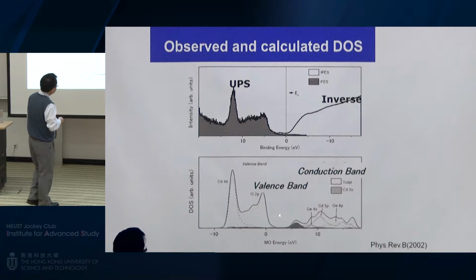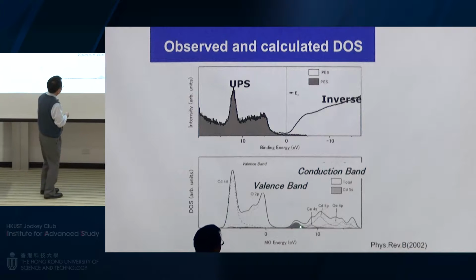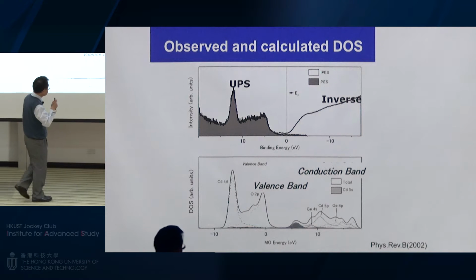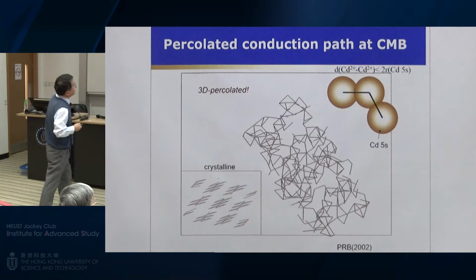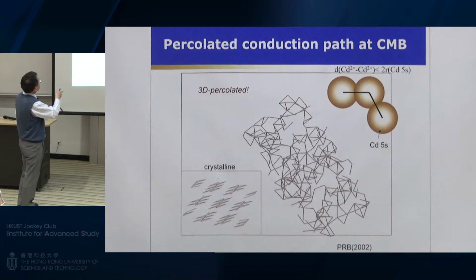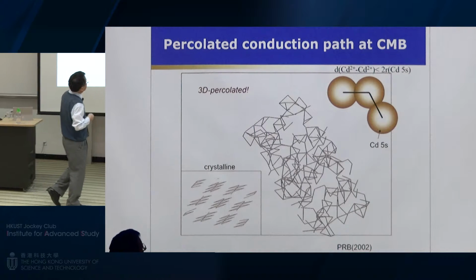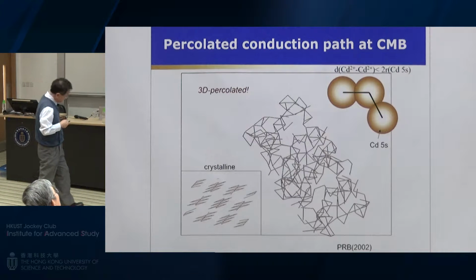And we determined the atomic positions and calculated the density of states. This is the calculated density of states. We focus on the bottom of the conduction band. It's cadmium 5s that predominantly occupies this state. This is just what we expected. So this picture shows the connectivity of the cadmium 5s orbital at the bottom of the conduction band.